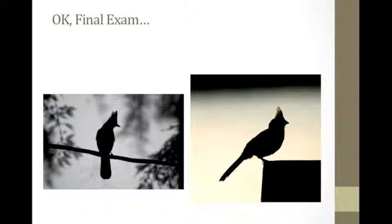All right, so for the final exam, we upgraded something a little bit trickier. Question: what species are these? Are they different species or the same species? What on earth are you using to decide that? I'll give you some time.